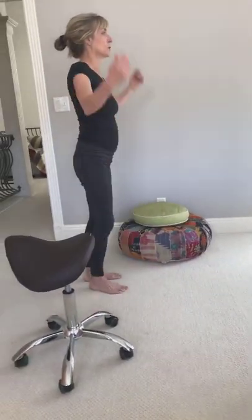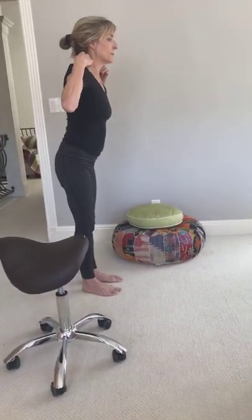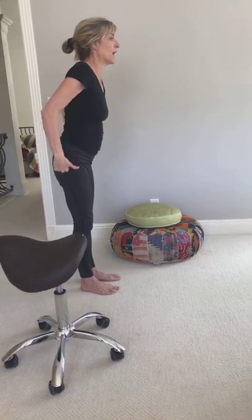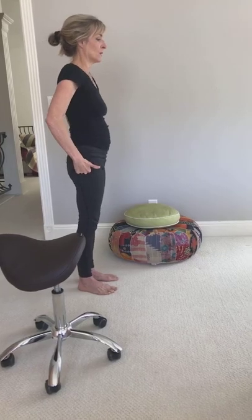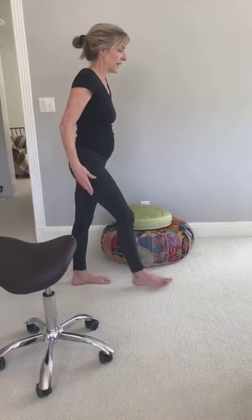So remember, the trunk is tipping forward because of where my hips are. Don't go here, and glide.